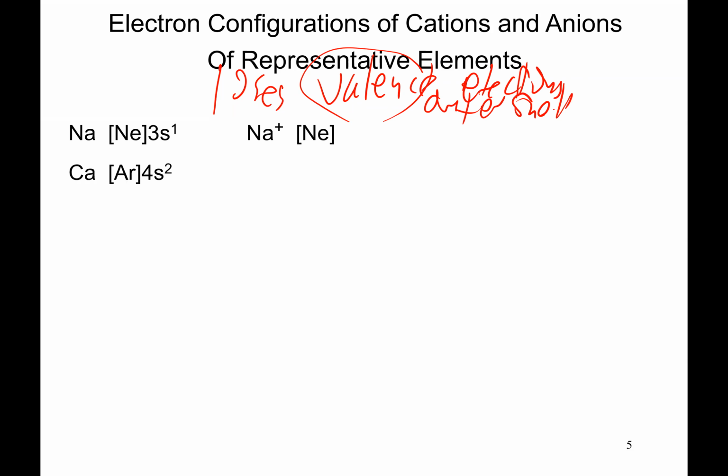Okay, so if we continue with that, calcium looks like that. What charge will that have? +2. Very good, wonderful, okay? Go to the next one there, that's +2, it's pretending to be argon. How about aluminum? What's going to happen with that one? +3. Yeah, very good. Okay, and then atoms lose electrons so the cation has a noble gas outer electron configuration, following what's called the octet rule. All atoms like to have 8 electrons in the outer shell.